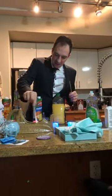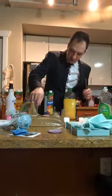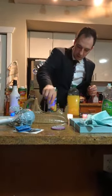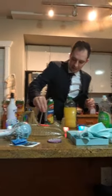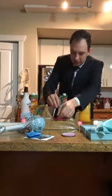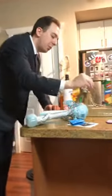Mix this all up. Of course, we should add a glow cube or two to the drink. Yum. Look at that. Okay. Let's try this and see how it tastes. If it's even drinkable. Who knows?